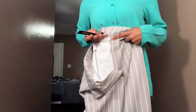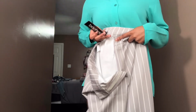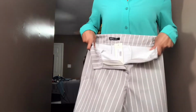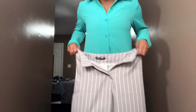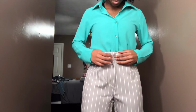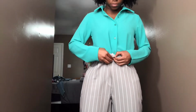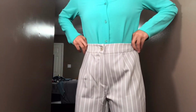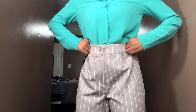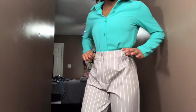Okay, so the next item is these pastel striped slim fit trousers, size 8. So yeah, they should put these on for me. I don't think these are gonna fit. Look at how big this waist is. Yeah, this isn't gonna fit. I need these to be snatched, and they're not doing that. I could get these altered probably, but okay.